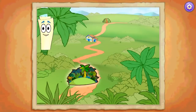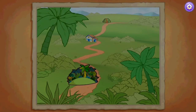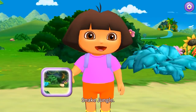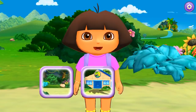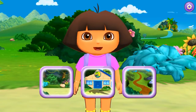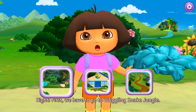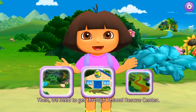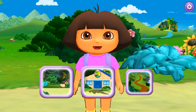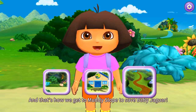So you tell Dora. Snake Jungle. Rescue Center. Muddy Slope. Snake Jungle, Rescue Center, Muddy Slope. Where do we go first? Right! First we have to go to Wriggling Snake Jungle. Then we need to get through Animal Rescue Center. And that's how we get to Muddy Slope to save Baby Jaguar.